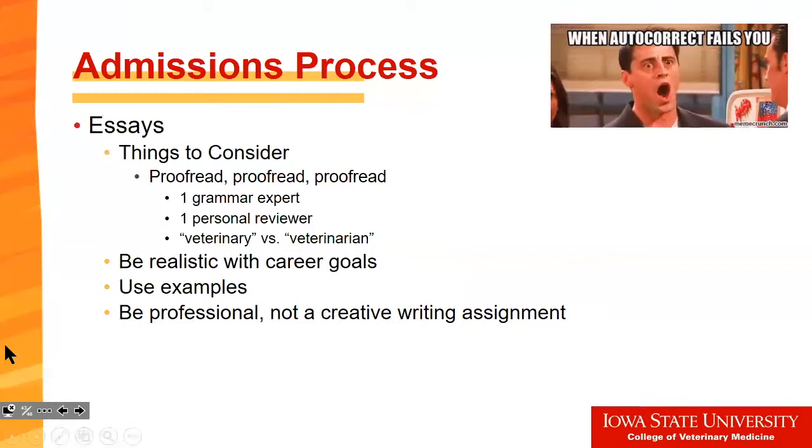Exactly. So the question was, keep out the soft and mushy animal stuff. Yes. Now, if you're talking about how you were really inspired because you got to sit in the surgery suite when a procedure was going on, and it made you interested in learning more about orthopedic medicine, fantastic, that's wonderful. But you don't have to say it was heartbreaking when, whatever. Does that make sense? Take emotion out of your essays.